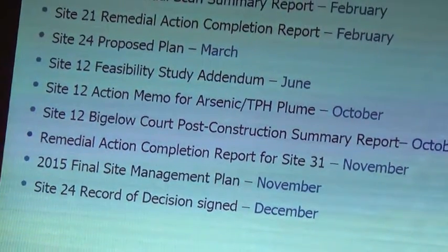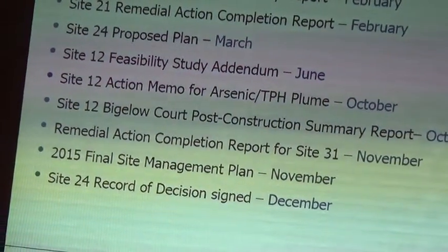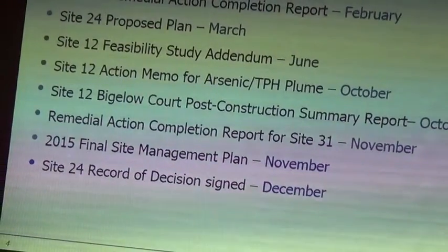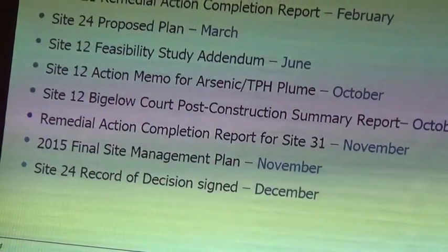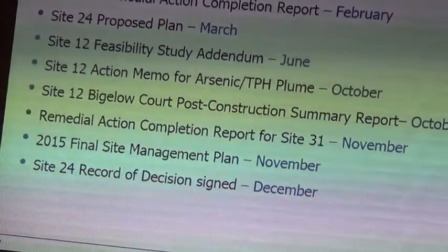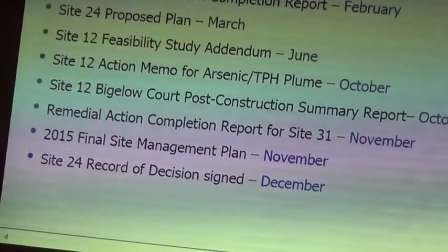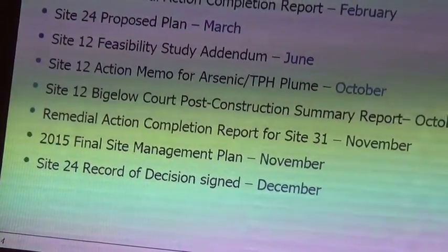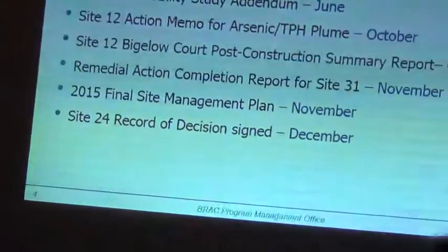And then on Site 31, we had a completion report in November, which indicated, again, we file a completion report when the cleanup is complete. This is the cleanup where the Navy, for a while, did major excavations across the street from the daycare center. In fact, they had to tear up one whole intersection. That's all been put back together, and we filed the completion report there.